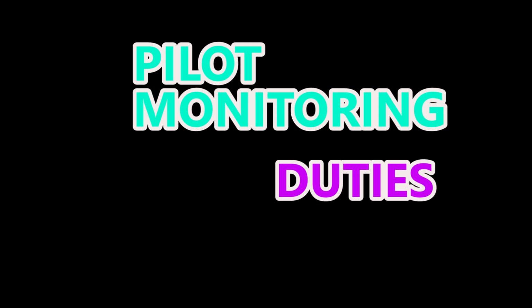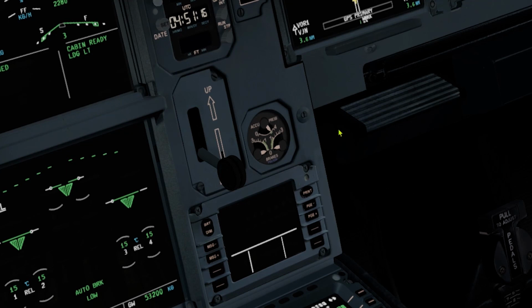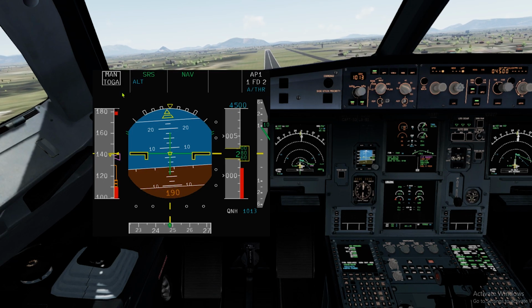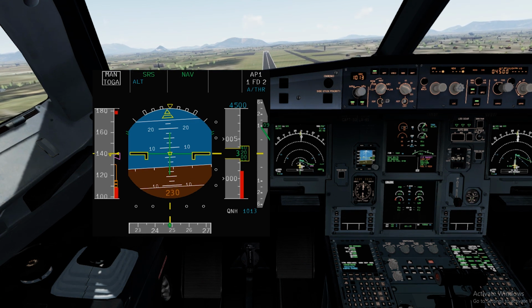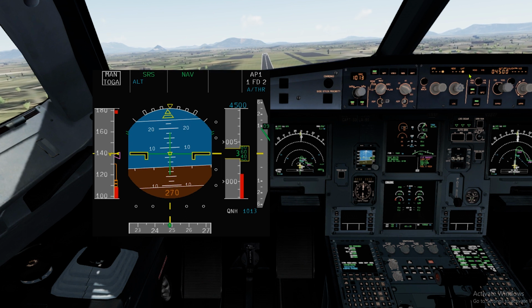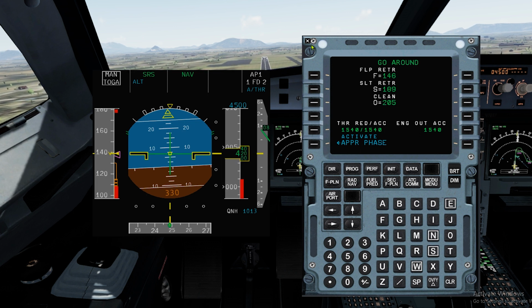Pilot monitoring will select one stage of flap up, and with a positive climb, select the gear up. The FDs will be in NAV, and if it does not engage, it will be in go around track. Assuming the two-way point is correct, push the heading to engage NAV and read the FMA. The FMGC changes from approach page to go around page.